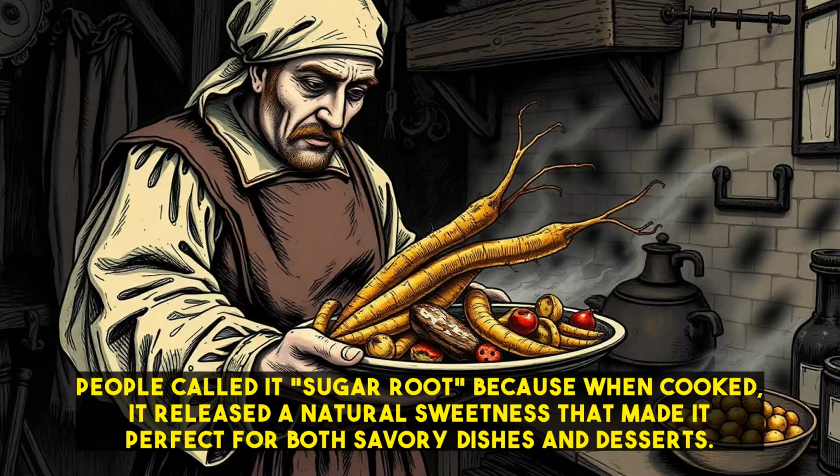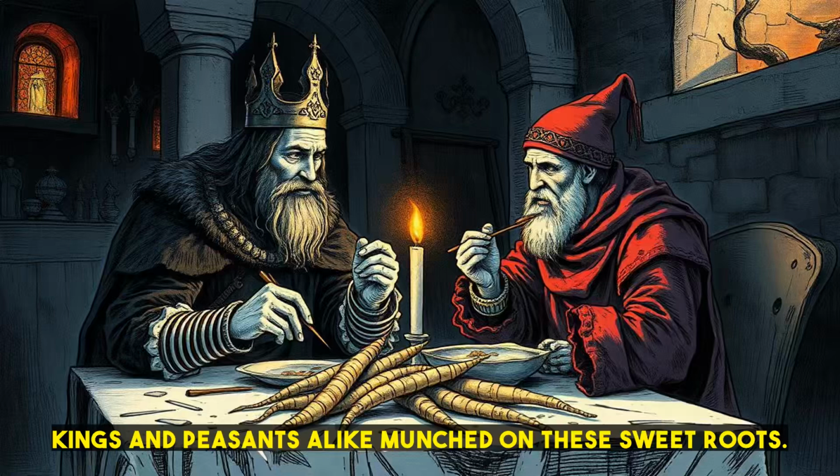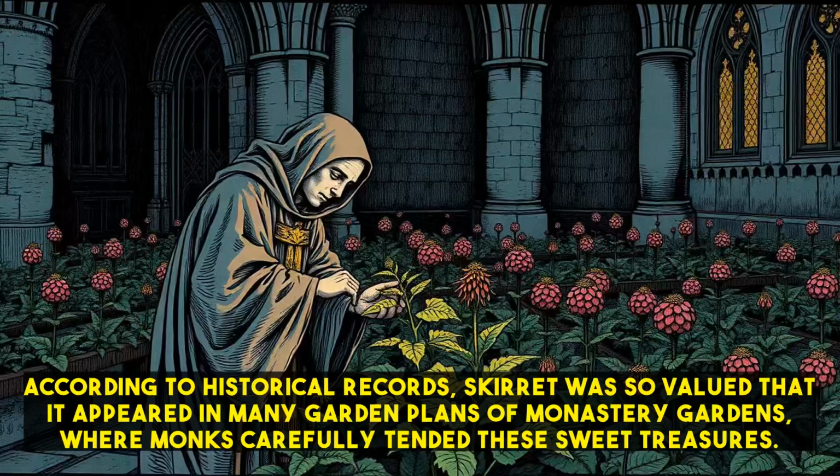dishes and desserts. Back in medieval times, before sugar was widely available, skirret provided that sweet kick that humans naturally crave. Kings and peasants alike munched on these sweet roots. According to historical records, skirret was so valued that it appeared in many garden plans of monastery gardens, where monks carefully tended these sweet treasures.